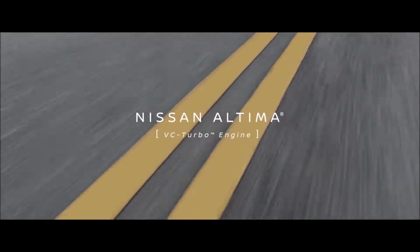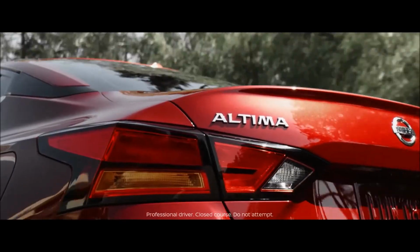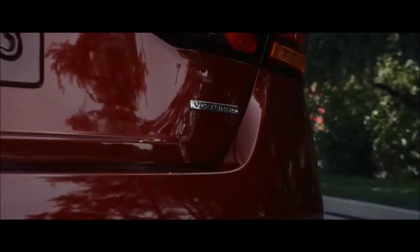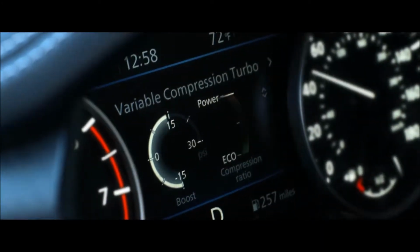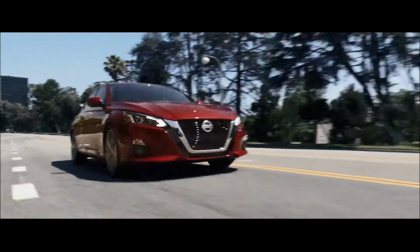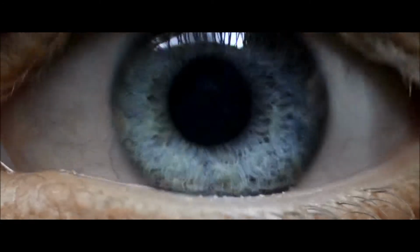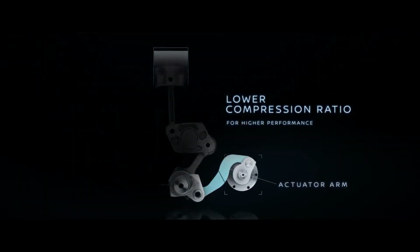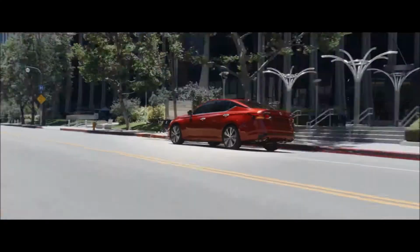What if you could have two engines in one? With the all-new Nissan Altima, you can. Instant turbo power. Impressive fuel efficiency. Without compromise. Together in one amazing high-performance engine. Welcome to the world's first production variable compression turbo. The secret is changing the engine's compression ratio. In the blink of an eye, the piston arms change position from turbo-friendly low compression to fuel-efficient higher compression. So when you're cruising at lower speeds, you can stretch your miles, even when you're stop and go on city streets.